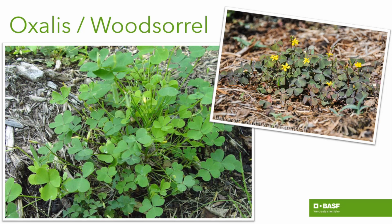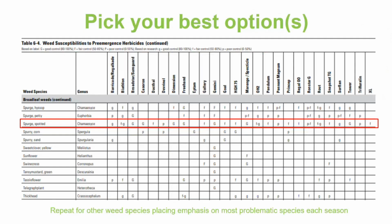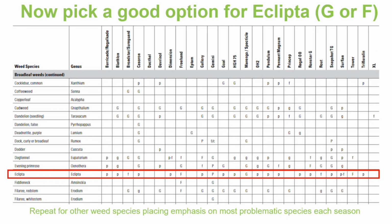So, like I said, I think it's important to once again recognize the weeds that we're going after, because what we want to be able to do is cross-reference the weeds that we're trying to control with some of the products that we might have to control them with. There are a number of references out there that are really good for weed control. If you can properly identify that weed, it makes it a lot easier to pick and choose which product to use. Here you've got spotted spurge and a list of products that work good, poor, or fair, depending on the activity. And then down south, we've got Eclipta, which is a real problem in a lot of situations. Not many choices for Eclipta control, but once again, if you can properly identify it, it really helps with choosing what herbicide to use.